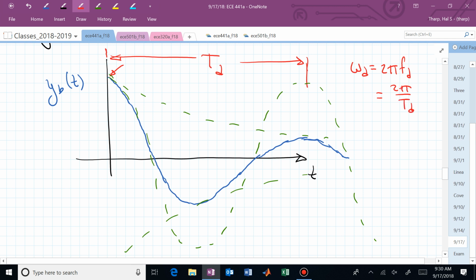If you can now measure on your plot that distance in time between maximums or between minimums or any two identical spots, it's probably easier to pick maximums or minimums, you can now measure T sub d. Once you have T sub d, you just divide that into 2 pi, and you have omega sub d. Now you have the argument, or part of the argument, you have the omega sub d in your cosine expression.